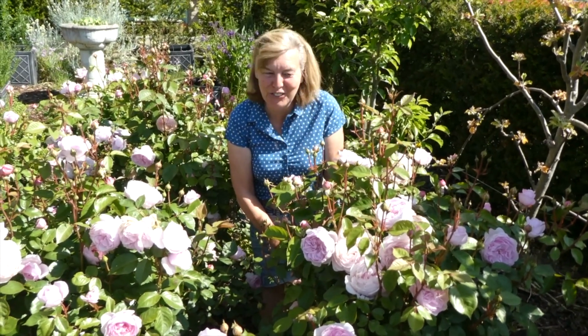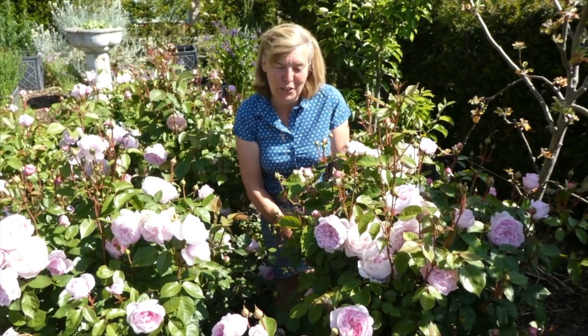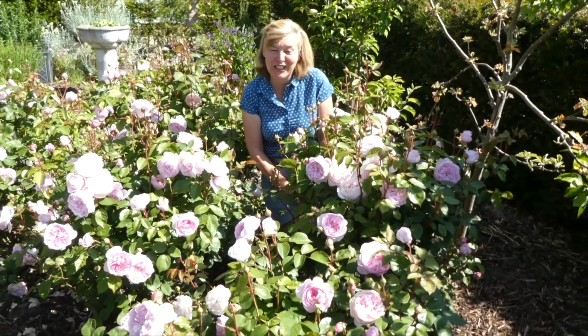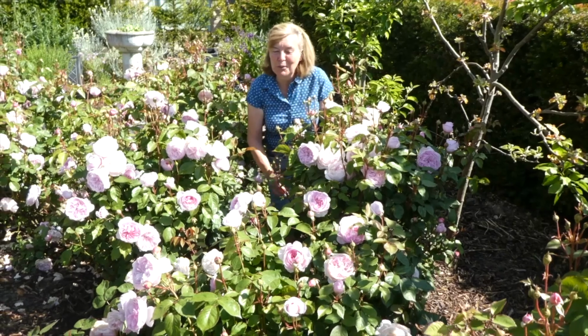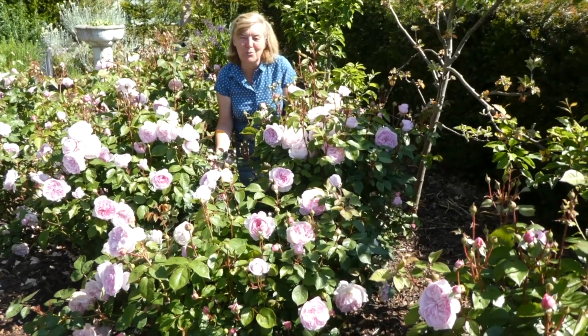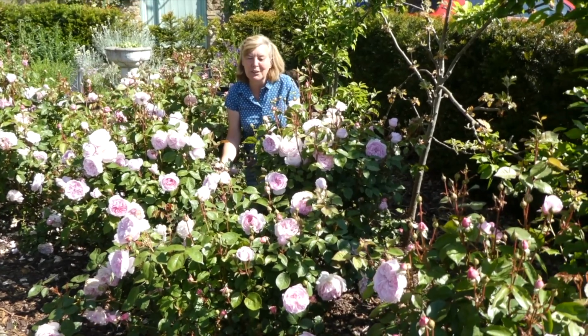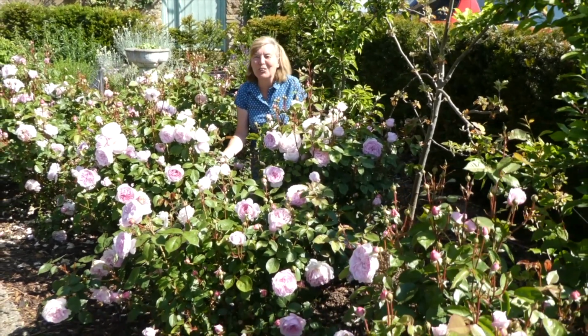Olivia Austin has bloomed. We have hundreds and hundreds of blooms. They are really fragrant and they are elegant and they just keep coming. I keep giving bunches of roses to my friend and to my mother. I've just given one to my sister. But Olivia just keeps on giving.